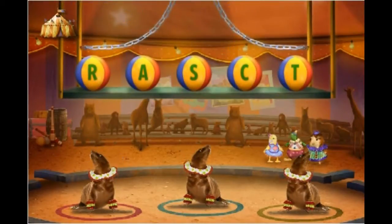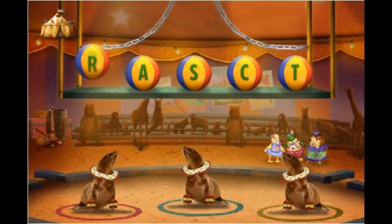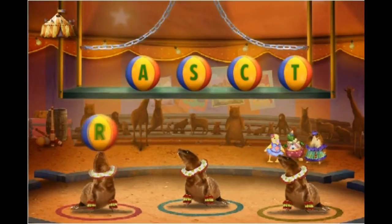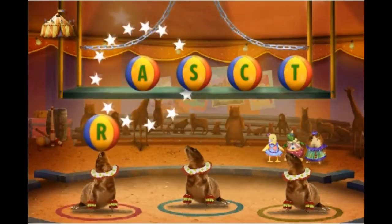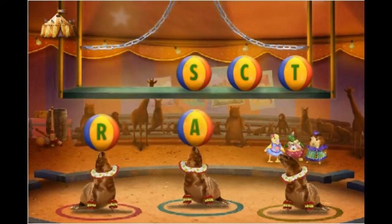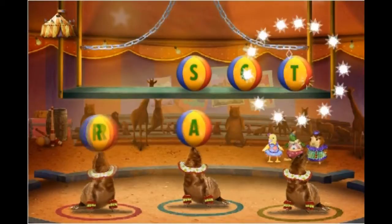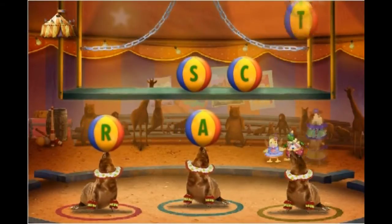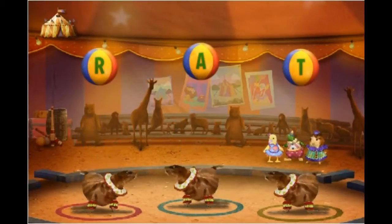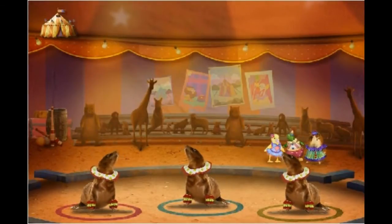Do you see the letter R? Way to go, R! Do you see the letter A? Great job, A! Do you see the letter T? Great! You spelled the word rat! You spelled all three words! Wonderful spelling job!